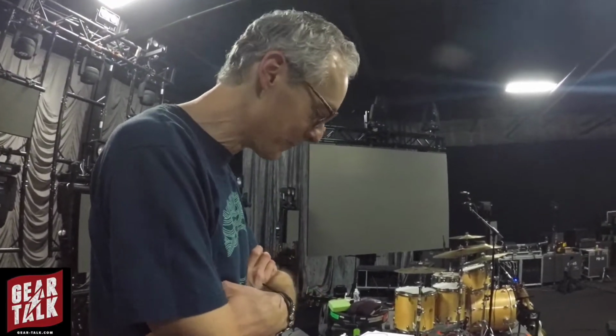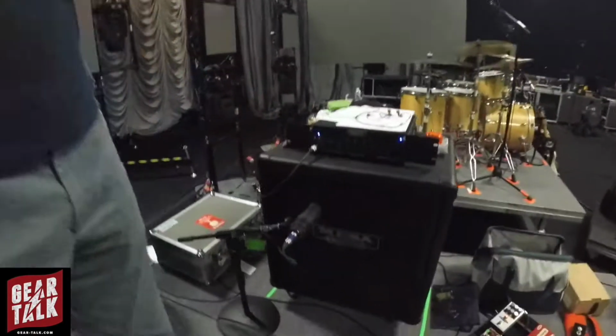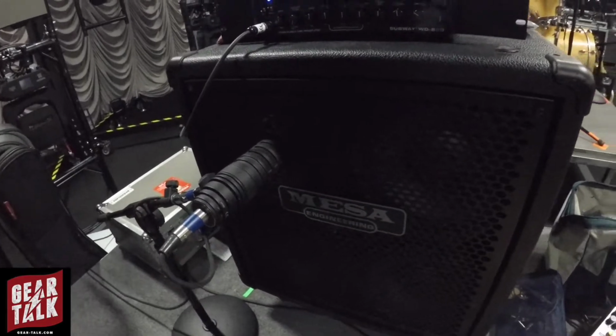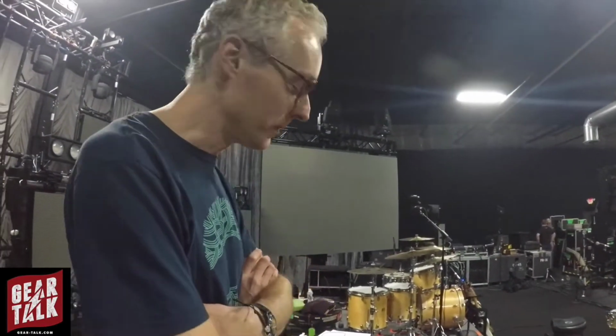And are you running a DI, or are you blending it with a mic? We're doing both, and I'm not sure what David's doing out front, but I know he really loves the DI tone coming off, and we're just getting going with the mic today. So I think he just really liked how it sounded, and we are gonna see what happens. I don't know what'll make the mix, but yeah.